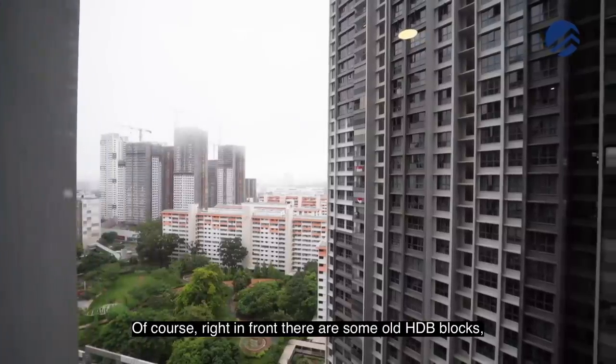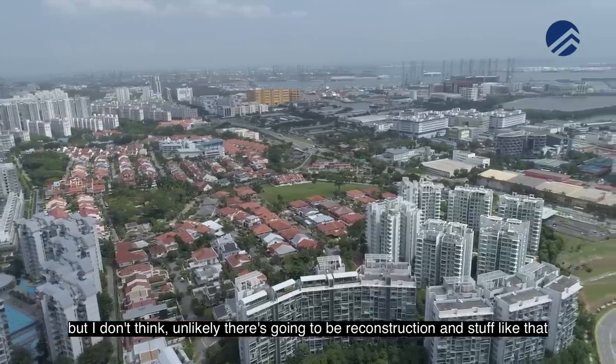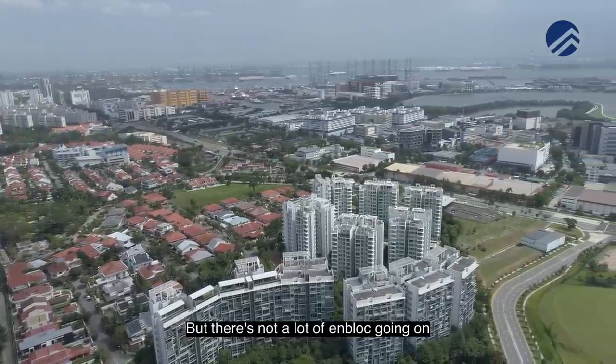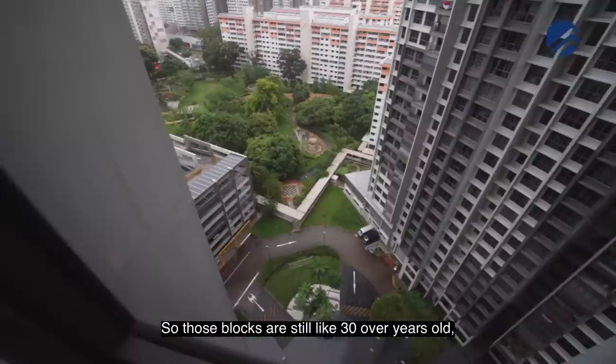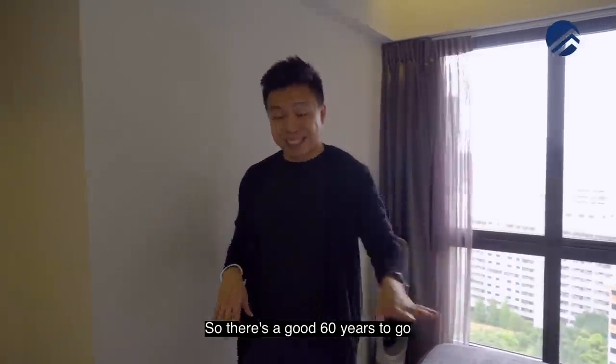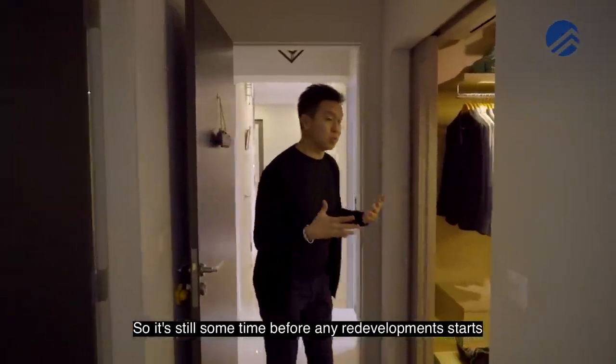Of course, right in front there are some old HDB blocks, but I don't think it's likely there's gonna be reconstruction and stuff like that because Clementi is a matured estate, but there's not a lot of en bloc going on by HDBs and stuff. So those blocks are still 30 over years old, 40 years old. So there's a good 60 years to go. So it's still some time before any redevelopment starts. Let's head back.